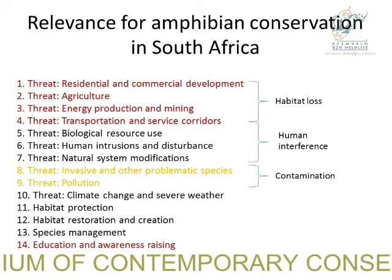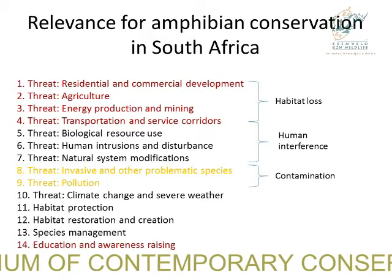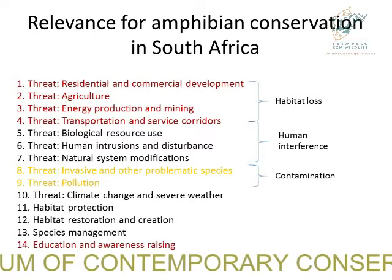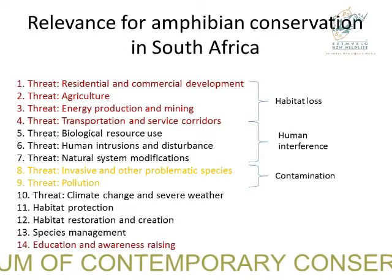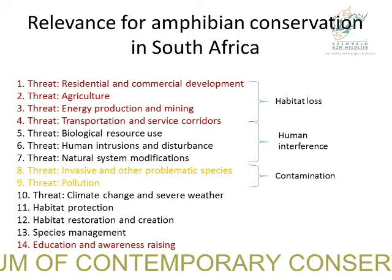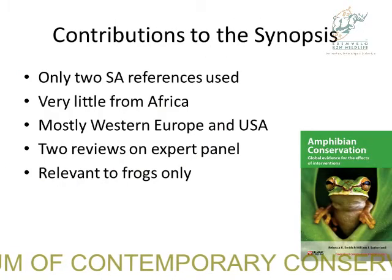I've also highlighted education and awareness for South Africa. I think it's probably inherent to know that the more we know about something, the more we can get the public to understand something, then the more likely we are to be able to conserve that. But we're also in our infancy with that.